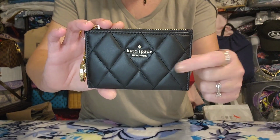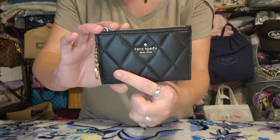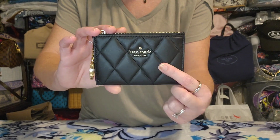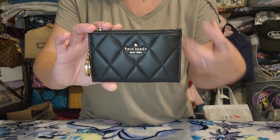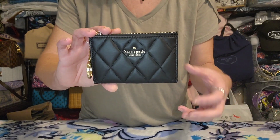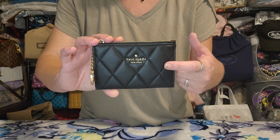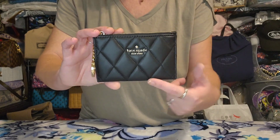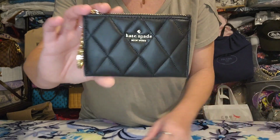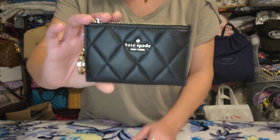And I have to say that it doesn't feel as nice as I thought it was going to. It's not bad, it just doesn't have that super soft lambskin leather puffy feel to it that I envisioned when I saw this online. Now, I don't think this is lambskin either. I'm pretty sure this is just a regular calfskin leather, so that may be why. But regardless, again, you have the little Kate Spade logoing there on the front.